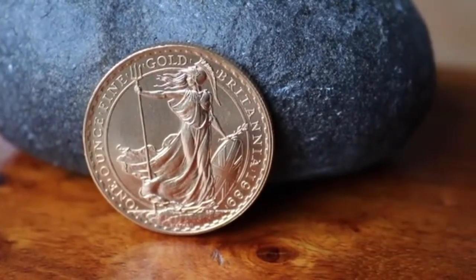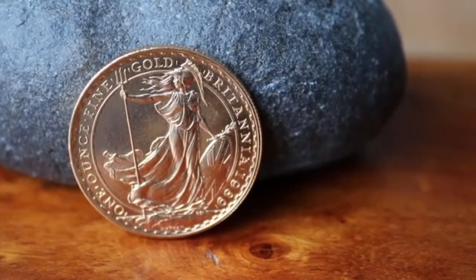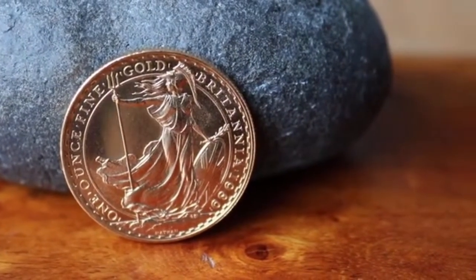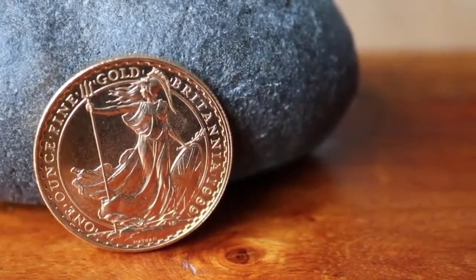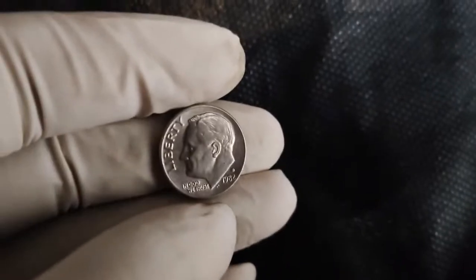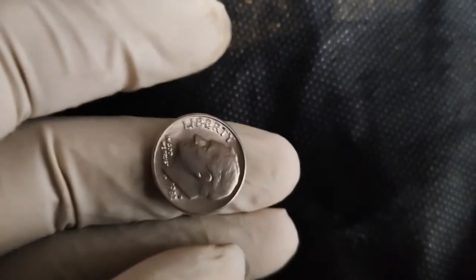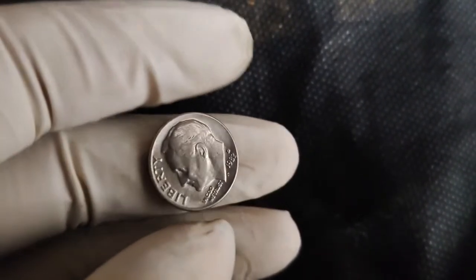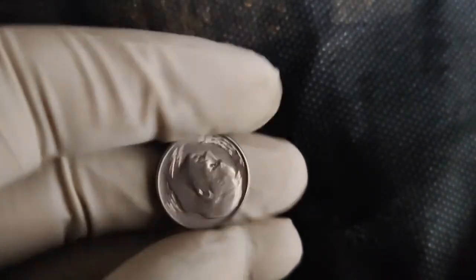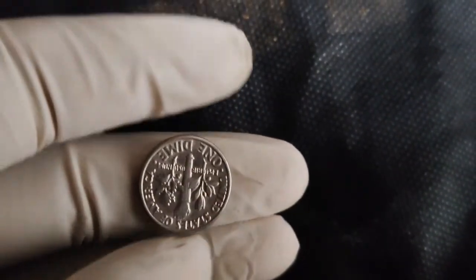Why did this particular dime command such a price? The answer lies in a perfect storm of factors. First, it was an unlisted error coin, a minting anomaly so rare that only one was ever found. Second, it had an unbelievable grade, perfect MS-70. Third, it was tied to a major transition year in minting practices, making it historically significant. And finally, demand. Ultra-wealthy collectors are always hunting for the rarest, most elite items, and nothing says prestige like owning the only known flawless 1982 Roosevelt dime struck on an experimental planchet.